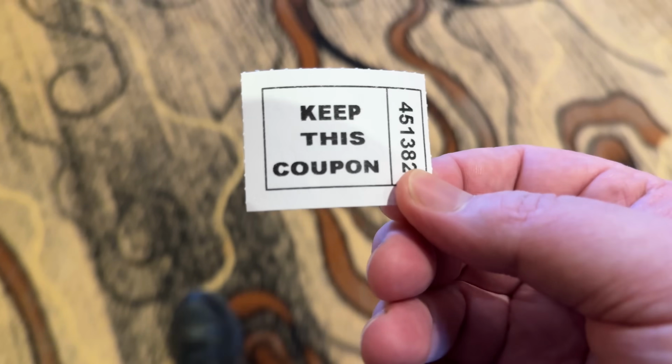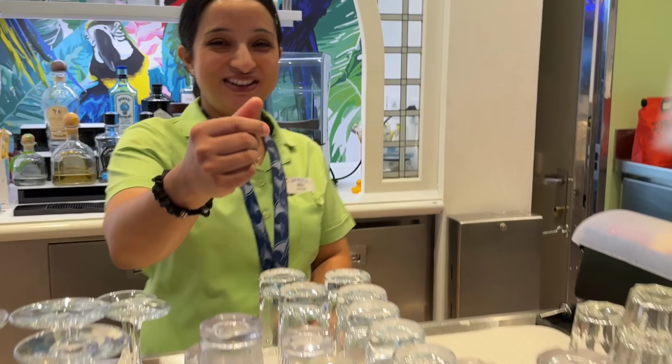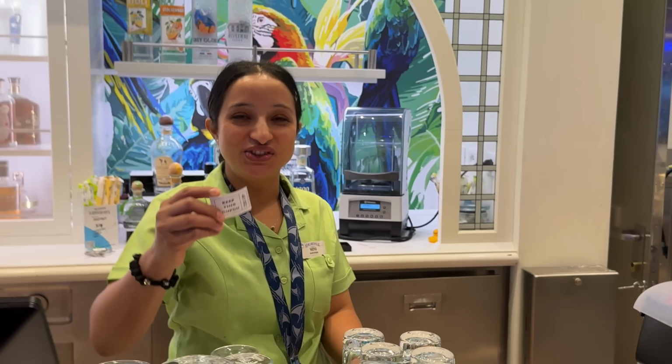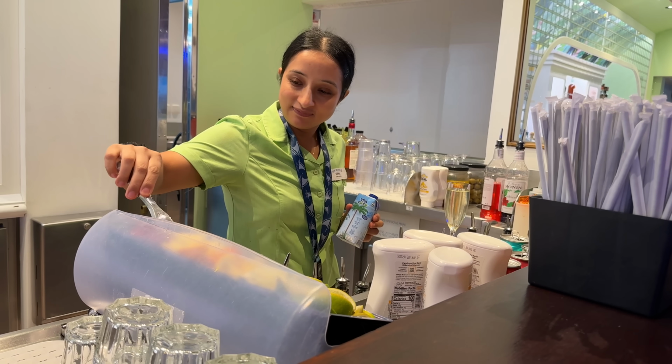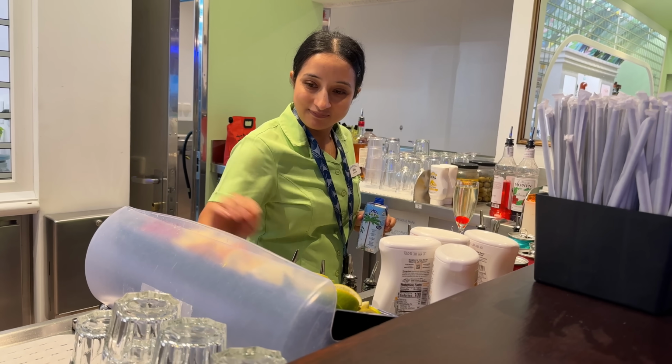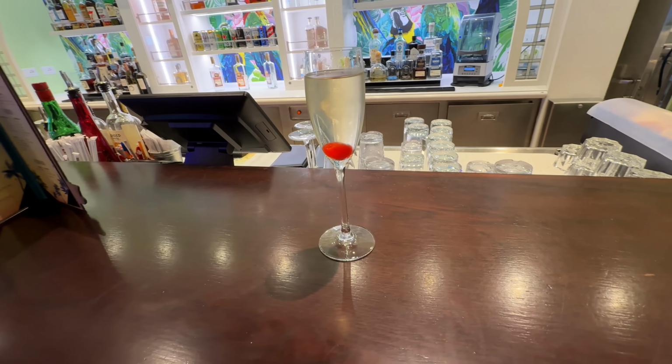Speakeasy experience. This is another onboard for-pay ship excursion with limited availability. Only 12 cruisers at a time can participate in this experience. You are given a ticket and you're told to show up at the Havana Dreaming Bar. And when you do, you hand your ticket to the bartender and they give you Jimmy Buffett's favorite cocktail, which is coconut rum, coconut water, and a cherry. Maybe the sweetest drink I've ever tasted in my life.